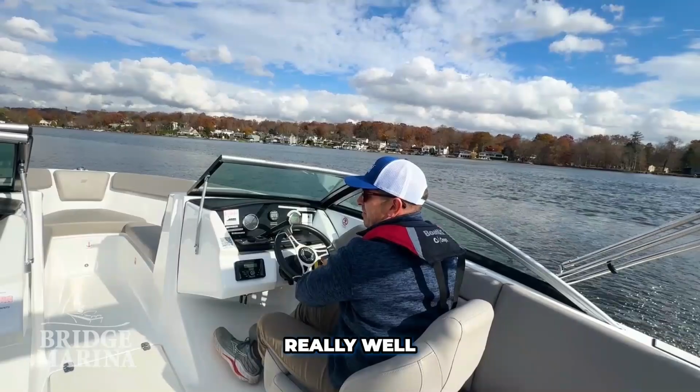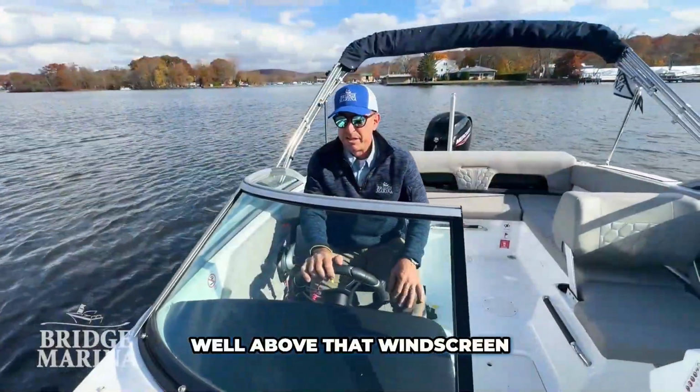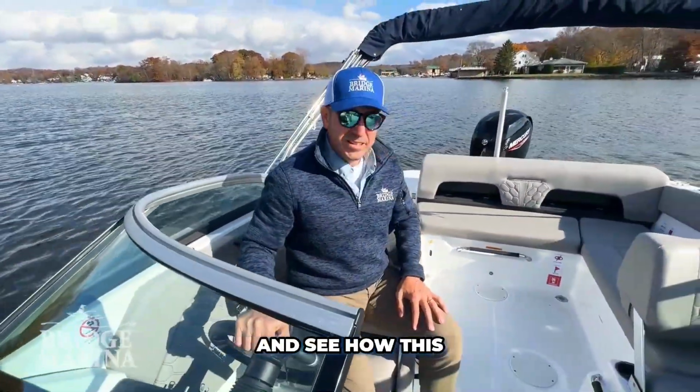But overall, I feel really good at this helm. Kind of see around really well. It does have the bolster, which is nice, which bumps me up well above that windscreen. Gives me a really good field of vision. It's a nice boat. I'm looking forward to taking this thing for a ride. We'll do a little review with you, put it out in the water and run it through its paces and see how this thing performs.